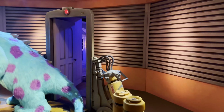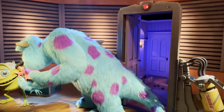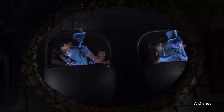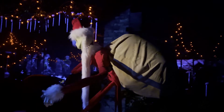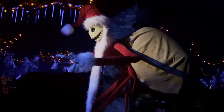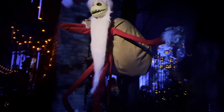However, there is one other effect at Tokyo Disneyland which undoubtedly takes the crown for the best special effect in the park. And whilst it wouldn't be possible without that same Pepper's Ghost effect used in the mansion, the way it embellishes the effect with stunning animatronic figures and projection mapping can only be described as jaw-dropping.